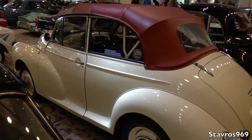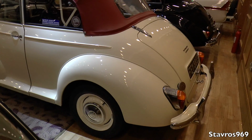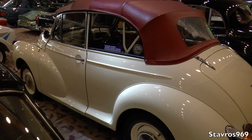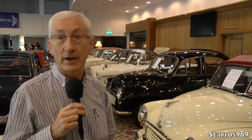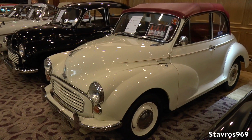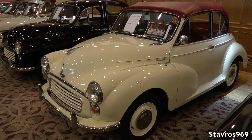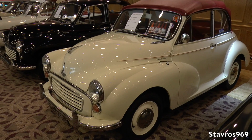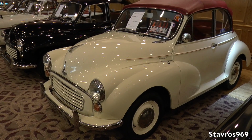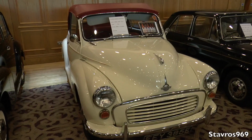We're looking at a 1967 Morris Minor convertible, and it is a genuine convertible. You have to watch for Morris Minors because there are a few convertibles around that are not genuine convertibles. They've been made into convertibles. This one, the real McCoy, a genuine convertible, and a beautiful car indeed, absolutely beautiful. Again, owned by a local enthusiast. In fact, all the cars in here are owned by local enthusiasts. They're all not too far away. And 1967, yes, 1967.